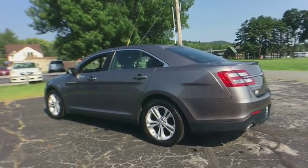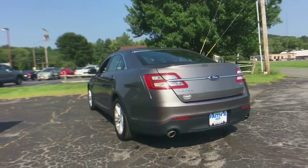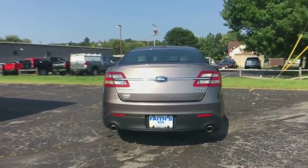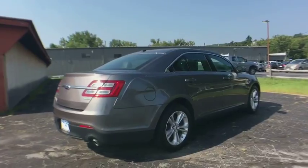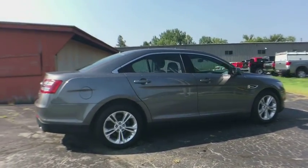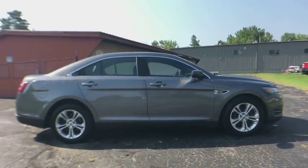Power passenger seat, traction control, dual airbags, power steering, AM/FM stereo with CD player, four-wheel disc brakes, trip computer, compass, electronic stability control, CD player, power windows, rear window defroster, security system, remote keyless entry, overhead console, panic alarm, brake assist, tachometer, driver vanity mirror.